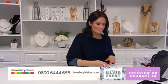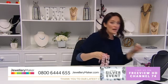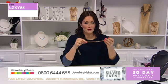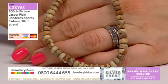I think we need a cheeky under £10 one. Should we go for that? Oh, they're lovely as well, aren't they? Okay, we're going to do you a deal here for under £10. This is a picture jasper single strand. Beautiful rondelles. I think this is a really fabulous unisex piece. I can imagine guys wearing this, a bit of the surfer look. I can see Michael wearing this. Stretchy bracelet for a bloke. This is really, really nice.